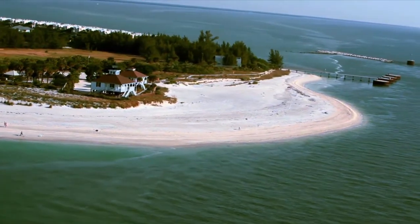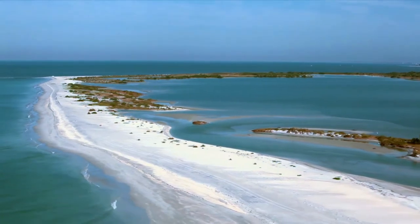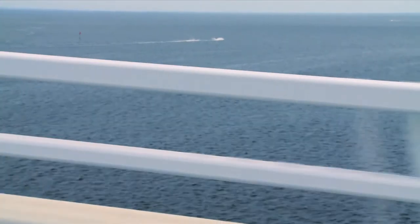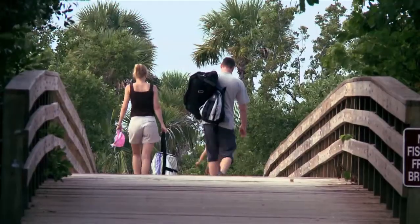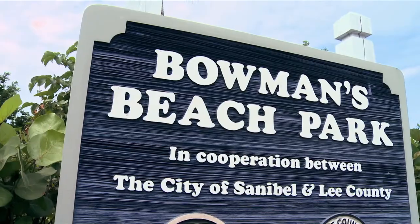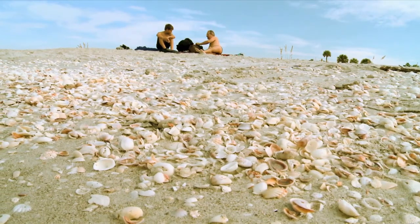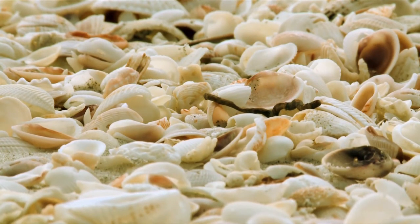Boasting more than 600 miles of scenic shoreline, Southwest Florida is a perfect place to get cast away. Just across the causeway from the mainland lies Sanibel Island and the pristine Bowman's Beach. Thickly wooded, with no resorts or homes nearby, it's a beachcomber's private paradise.